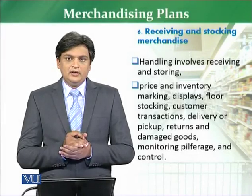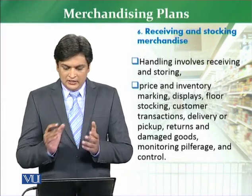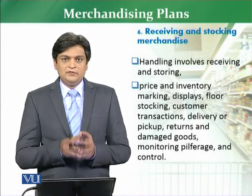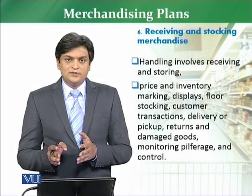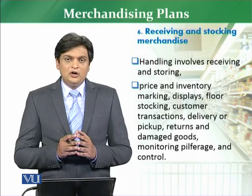After concluding the purchases, we move to the next step, which is receiving and stocking the merchandise. So now there is a step when a retailer will receive the stock, and it is about the stocking and warehousing of this merchandise into the store. So handling involves receiving, and storage and warehousing of the goods.